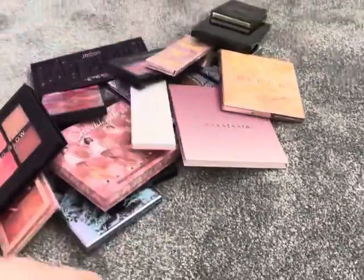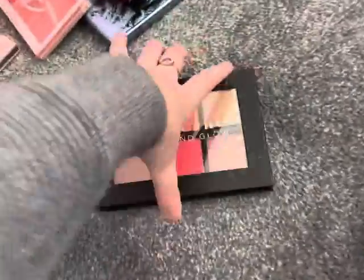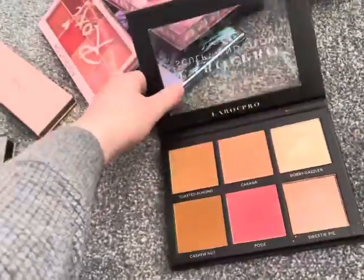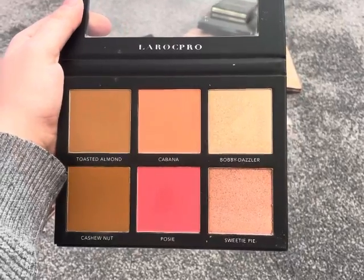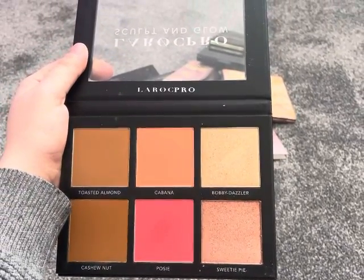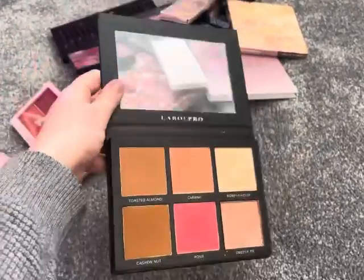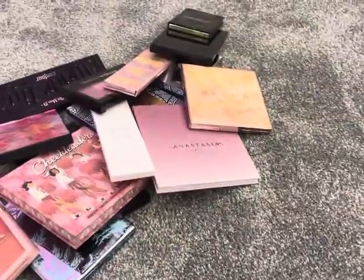But anyway, I'm just going to show you a few of my favourite face palettes. Can I just start with this one, because this is just absolutely insane. This is the Lorac Pro Sculpt and Glow palette. This is just such a beautiful, aesthetically pleasing palette. We've got 2 bronzers, 2 blushes and 2 highlighters in here. You can order this off the Lorac Pro website. It's just so beautiful. I just think the colours are so bold in here and so nice just to look at. I'm always just looking at that palette thinking how nice it looks.